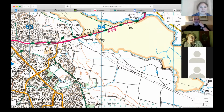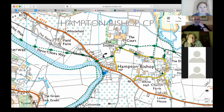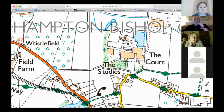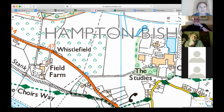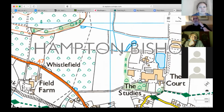There is, of course, this new road, which many people will have seen, that cuts across the fields here, heading for the biodigester at Court Farm, which is these circles here on the map, which draws a lot of traffic, particularly at certain times of year. And I think the road was put in to avoid traffic having to come through Hereford and Hampton Bishop, but I don't see that much use of it.